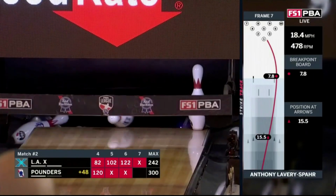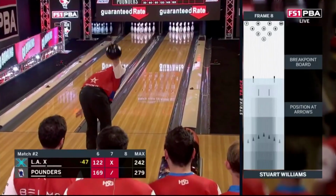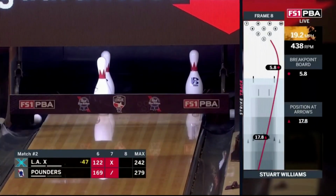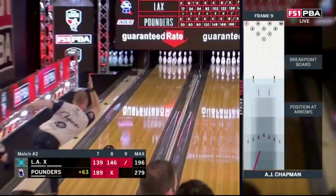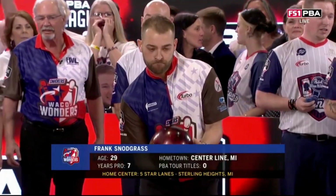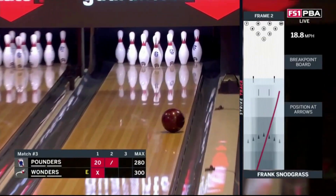A split in the 8th from Stu Williams would be the nail in the coffin for LA, and the Pounders would advance again to meet the 7th seed, the Waco Wonders. Let's take a look at a shot from the 2nd frame that came from Frank Snodgrass, as it shows you that the players don't have much room at all on the outside, especially on the right lane.